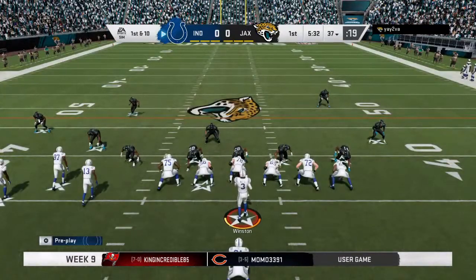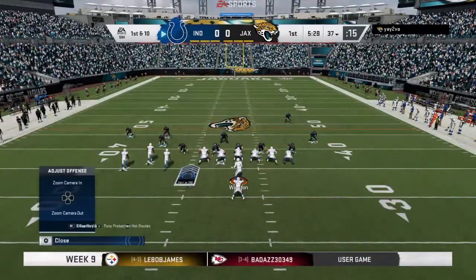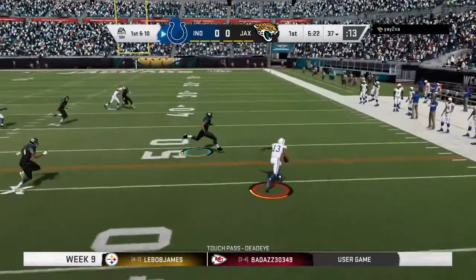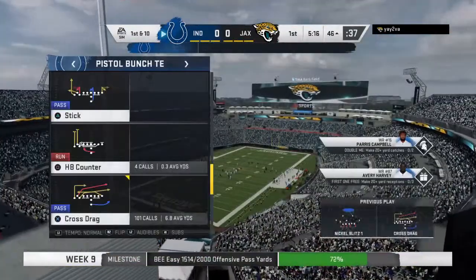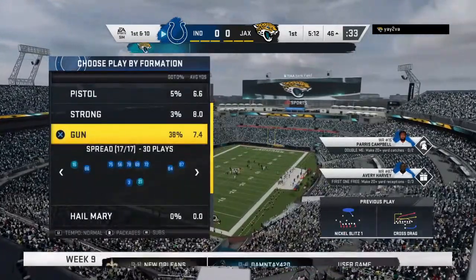Line of scrimmage, the 37 on 1st and 10. Working out of the gun, Winston. He gets this one to Johnson. And he'll be taken down, but not before he gets into enemy territory. 16 yards to pick up there. The Colts have a first down.